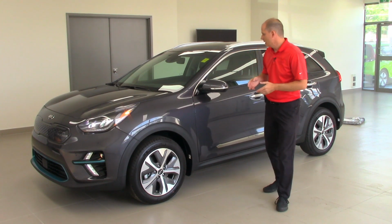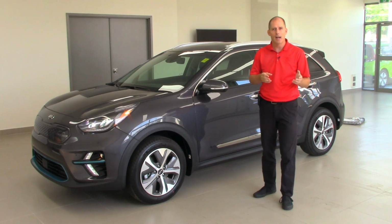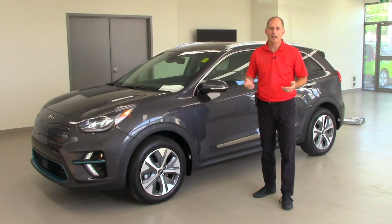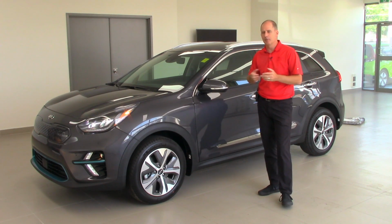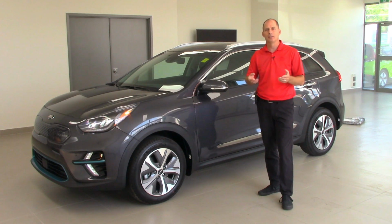EV related things, this car does really, really well. Charging is fairly quick, about 9.5 hours from full empty on a level 2 charger. That's what I recommend to get. I happen to run a level 1 charger, so by all means you can use a level 1 charger and get by with these cars. I drive a little bit less than some of you other EV people, but a level 1 charger will work. I do recommend level 2 charging.